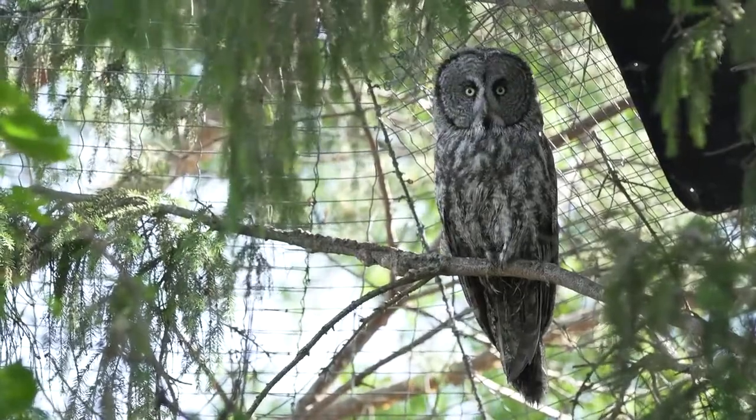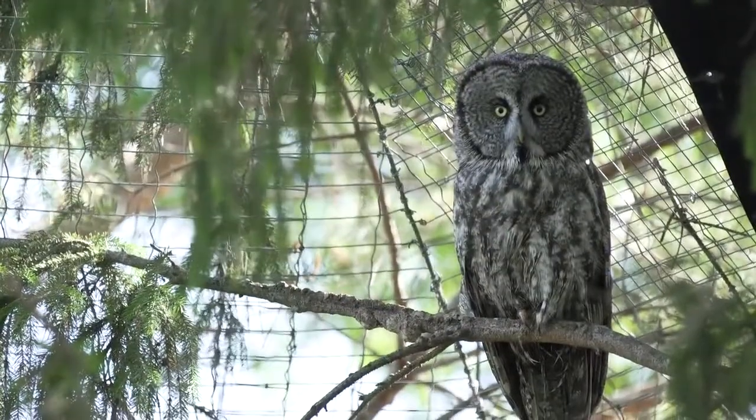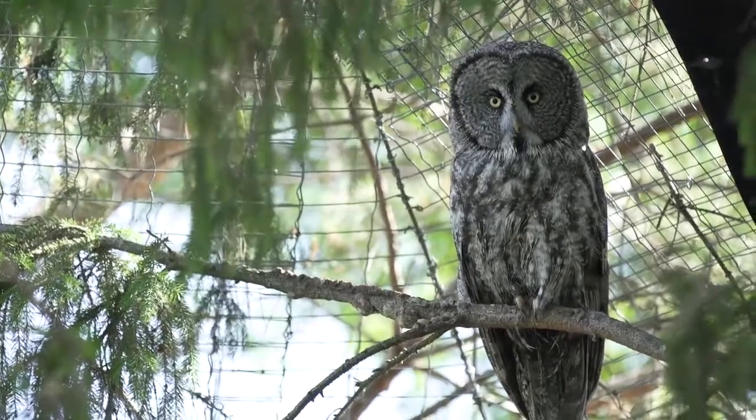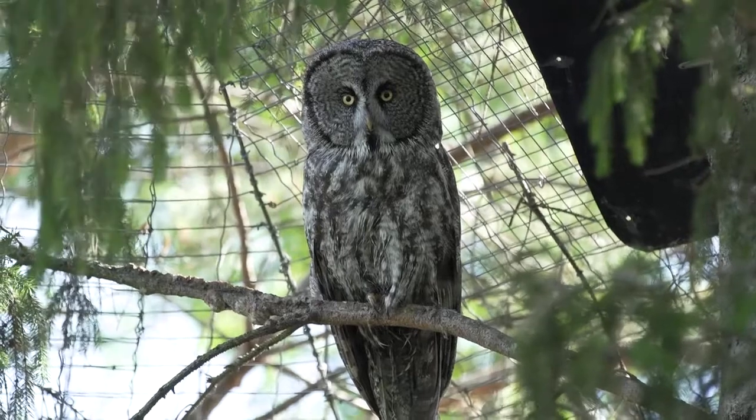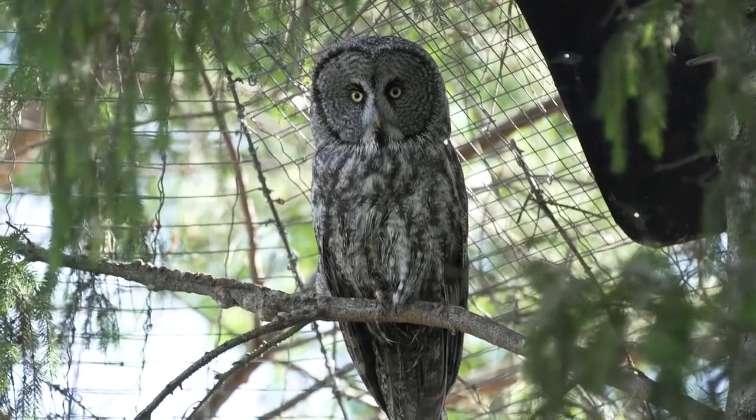Now, when we think of looking for an animal, we don't always think that owls are doing that because they're hunting primarily at night. Yes, I know, owls can hunt during the day, but if they're hunting at night, they're going to use their ears more. They have a special adaptation for that. Their ears are positioned a little bit differently.